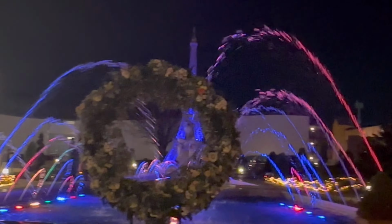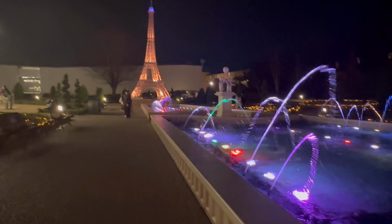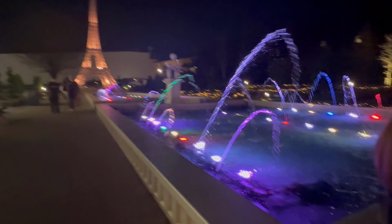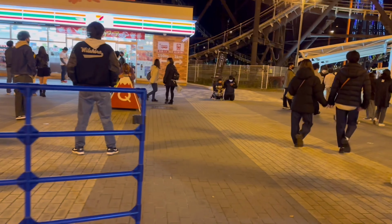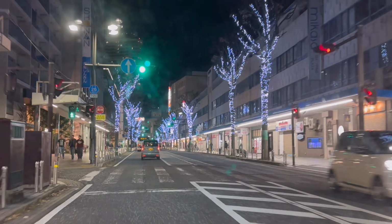There's an Eiffel Tower behind it. The better view of it, Eiffel Tower with the fountain. It's a yellow car. So cute. Bye FujiQ, see you again soon. Aww. So today was fun.